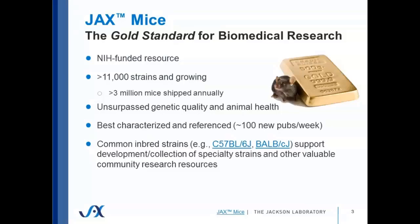The Jackson Laboratory is the world's largest repository for mouse models of disease. We are NIH funded to import and cryopreserve as many mouse strains as possible. Among the more than 11,000 strains that we distribute at both our Bar Harbor and Sacramento facilities, over 1,500 of our strains are maintained as live colonies. Jax mice are the best characterized and referenced mice in published research, and much of this can be attributed to our rigorous animal health standards and unsurpassed genetic quality.